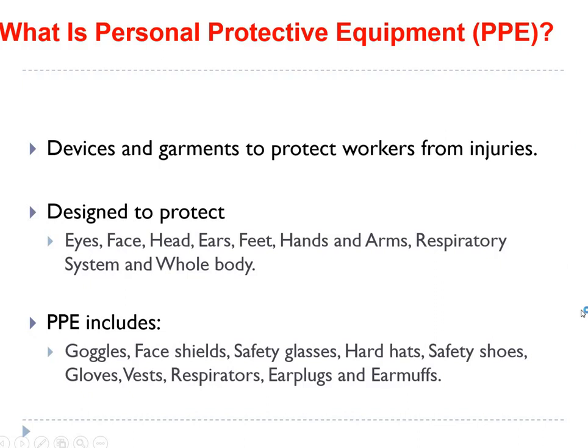All right, so that is about the fume hood. Now, what is the personal protective equipment? So when I have told you before that when we are using the hood, we need to protect ourselves by wearing the PPE. So what is the personal protective equipment? Let's go into details about it.